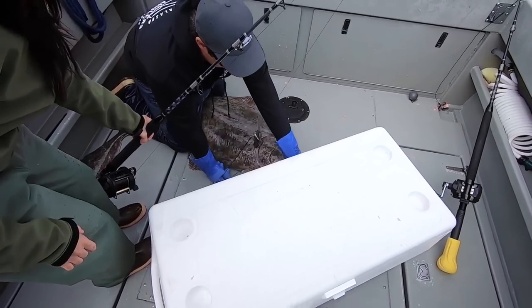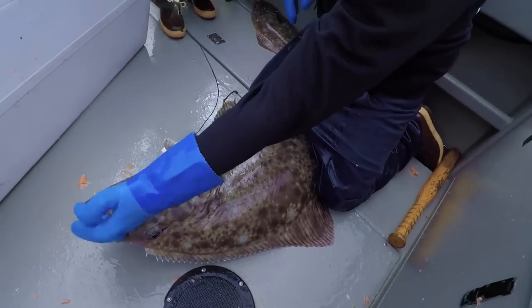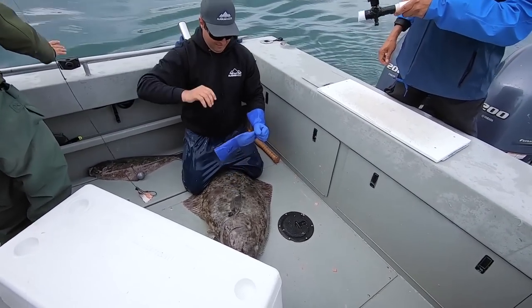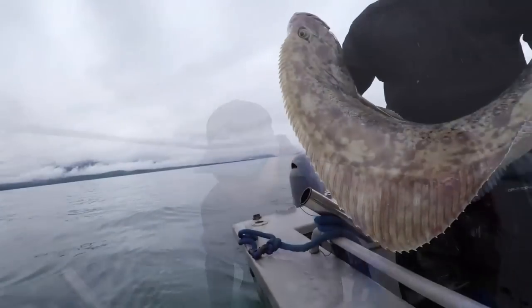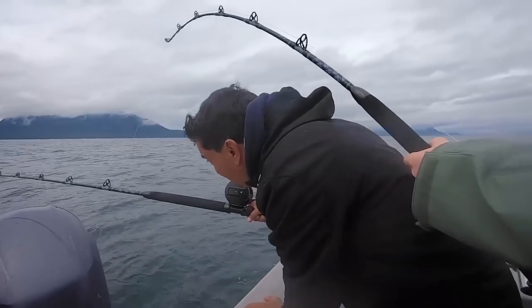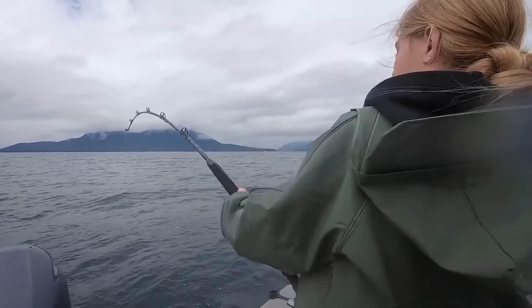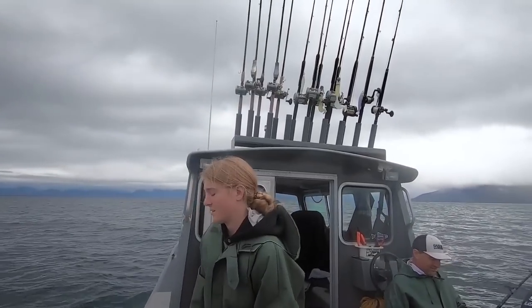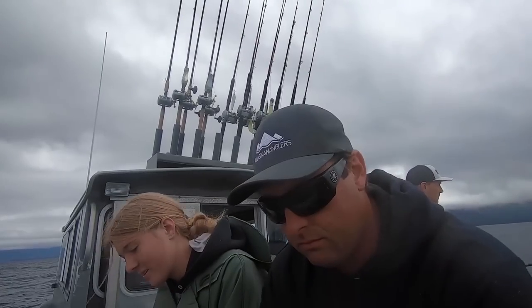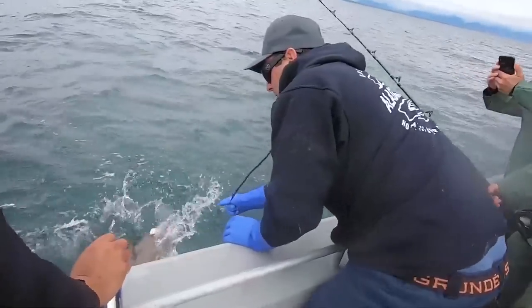Cattle wrestling. Halibut wrestling. Oh, good job. Right. Yeah. Woo! Good job. Right on, Johnny. Yeah. Woo. It's about a 70 pounder. There he is, there's color.